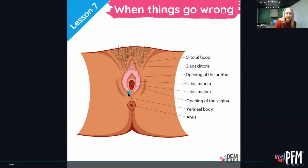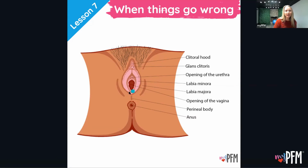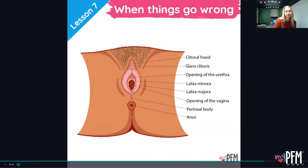This area right here is called the perineal body. And this is where the majority of tears happen. Other tears can happen. So you can have a tear into your labia. You can have a tear that goes into the vaginal canal. You can have tears that go up towards the urethra and even up towards the clitoris. But the majority of tears happen down here.